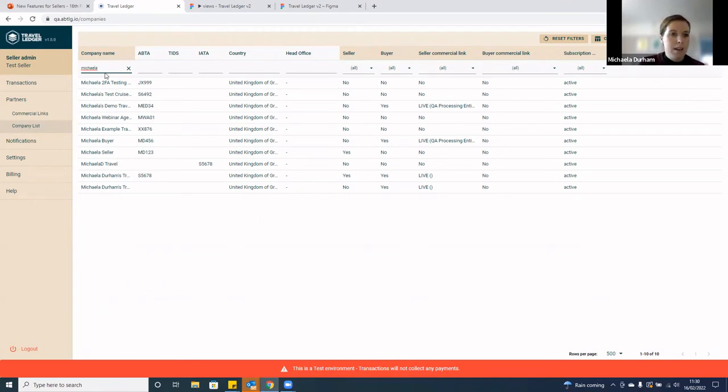Now, what I'm able to see for these companies that have come back in the search is their various IDs, be that ABTA, TIDS or IATA, the country, so where they're based. Obviously, the scheme for ABTA is in the UK at the moment, but as the platform grows and expands, we'll have companies globally in here. So there's a reference to which country they're located in. There's also a head office bit, so it tells you whether they are a head office or a branch. So that's listed in here.